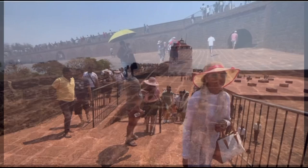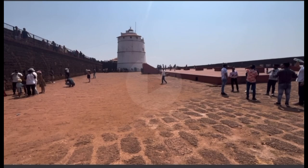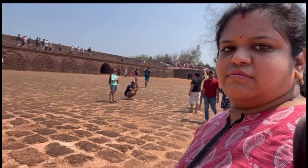See, there are many holes in which the prisoners were kept, and there is a lighthouse that other people coming to the port can also see. And you can see how hot the weather was. It was February, and it was too hot.